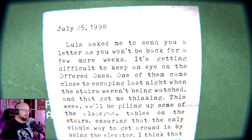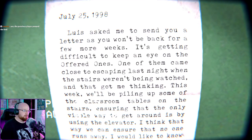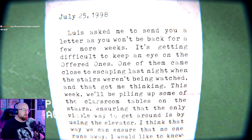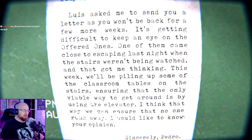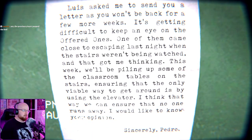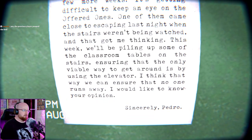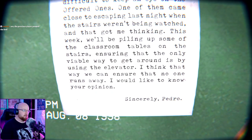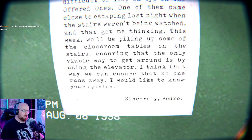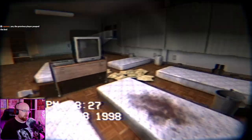Lewis asked me to send you a letter as you won't be back for a few more weeks. It's getting difficult to keep an eye on the offered ones. One of them came close to escaping last night when the stairs weren't being watched, and that got me thinking. This week, we'll be piling up some of the classroom tables on the stairs, ensuring the only viable way of getting around is by using the elevator. I think that way we can ensure that no one runs away. I would like to know your opinion. Sincerely, Pedro. Well, Pedro, you got fucking issues, mate.